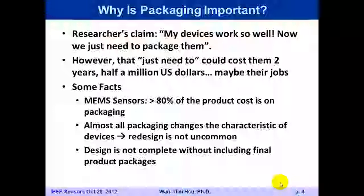I just need to package them. Then I can sell this thing. How great, right? But sooner or later, I realized that it took me 2 years, $500,000, and some jobs, right? If you fail to deliver, you get fired, or the project gets canceled, and it may not be related to your personal things and so on, but this could happen. So don't take this easy.